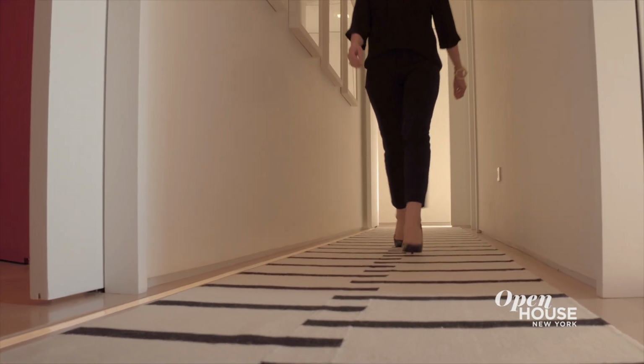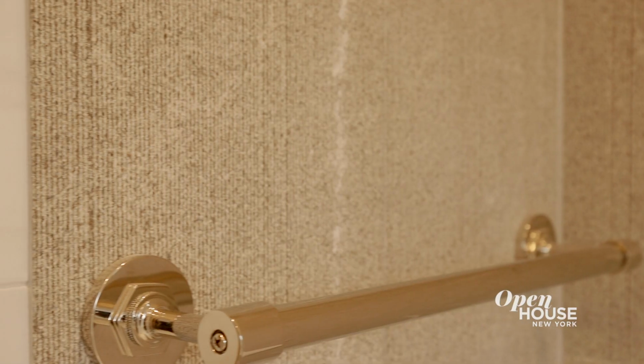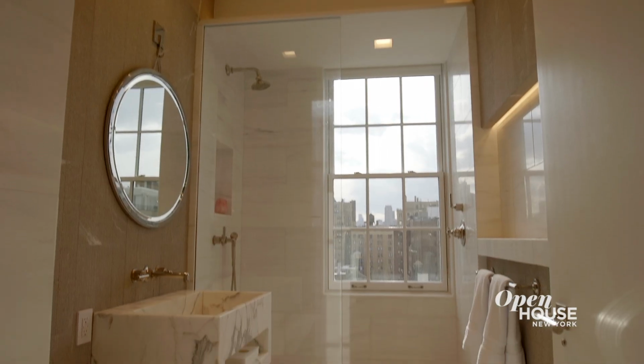Let's finish with a whirlwind tour of some of the bedrooms and baths. First up is our elegant, modern powder room. The warmth and shine of polished nickel acts like jewelry for the room.